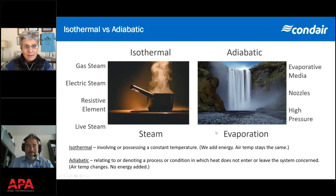So incredibly important information. And definitely remembering those two last facts is very, very important. Tom, I got the slides up for you here. So feel free to jump back on and we can start going through how we can accomplish getting our humidity levels to 40 to 60%.